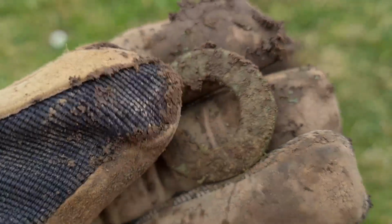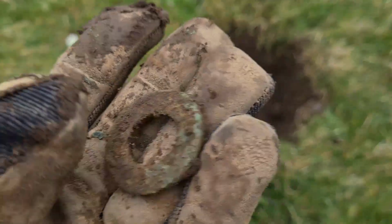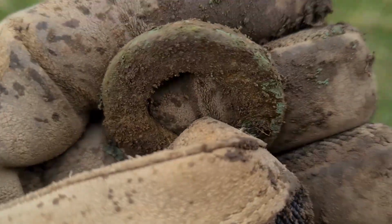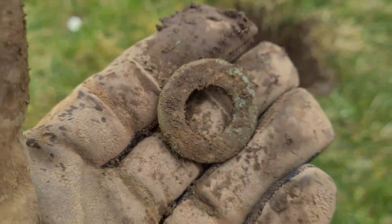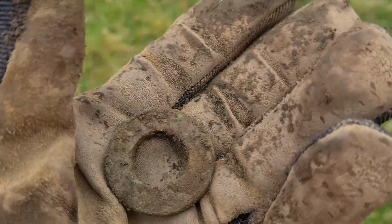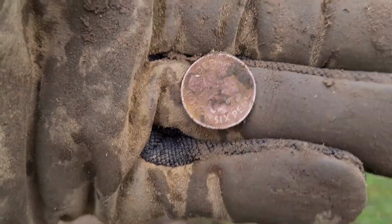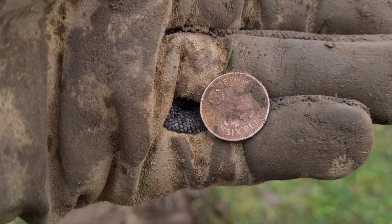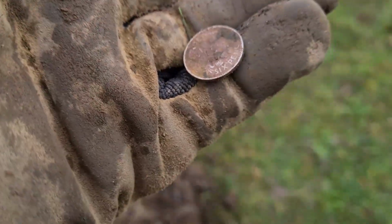There we go. That rang up just like a cartwheel penny. As you can imagine, I was slightly disappointed. Just a washer. It's quite an old washer, quite a chunky washer. But yeah, just a washer. Nothing exciting. A nice little sixpence there. It's Queen Elizabeth II, so it's not silver, it's copper nickel. So that's a bit of a shame, but still quite a nice find.